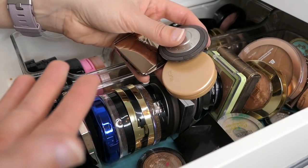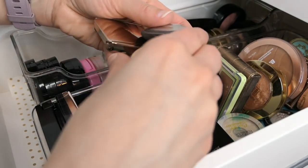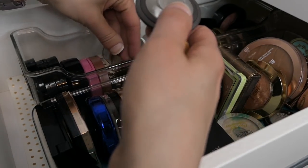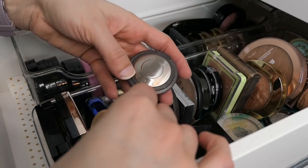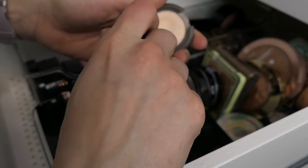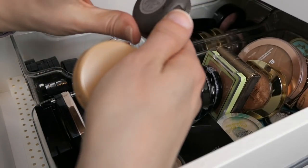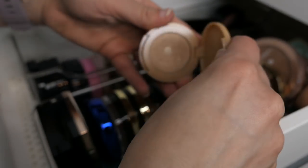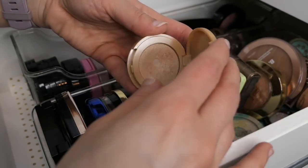So obviously half the product as well. But when do you go through this, you know? So it's a good way to try things as well, especially if you have 20% off or whatever status you're at, to get an additional savings. So this one is Becca in Moonstone, and this is Tarte Exposed. These are both classic ones that I really enjoy.